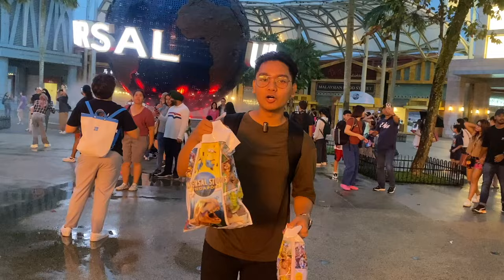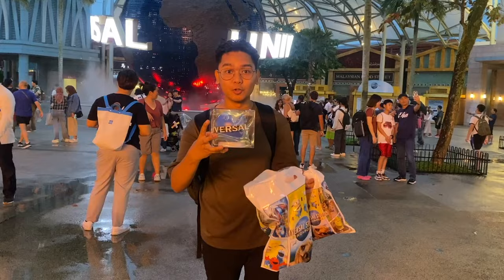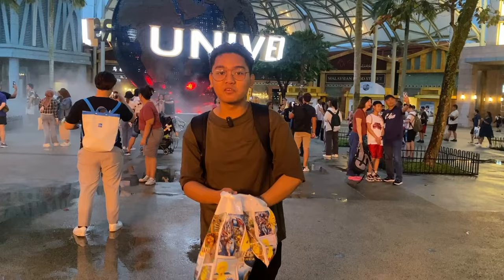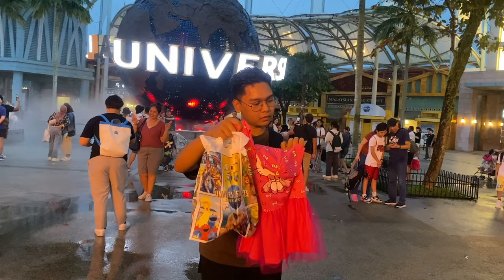So these are the stuff that I got. I got this to bring home. This globe. This was $28. And hold on. This is the other one for my niece. This cute little dress, this was $35. We're now going back.